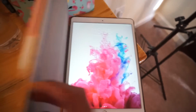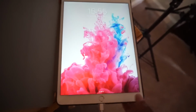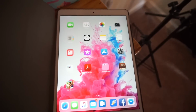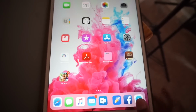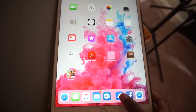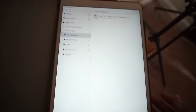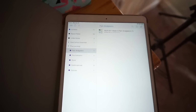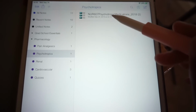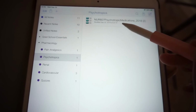But I will film a full in-depth video for you guys, exactly how I use it and what I like about it, especially for school. But for just general purposes right now, I am using Notability because I know there's going to be a bunch of questions. And this is kind of the interface and what it looks like. And show you guys one example of some notes that I have in here.